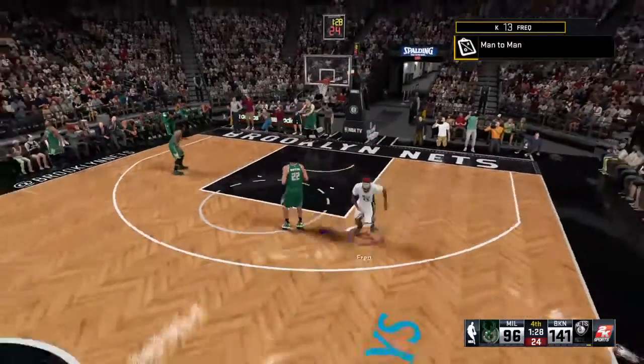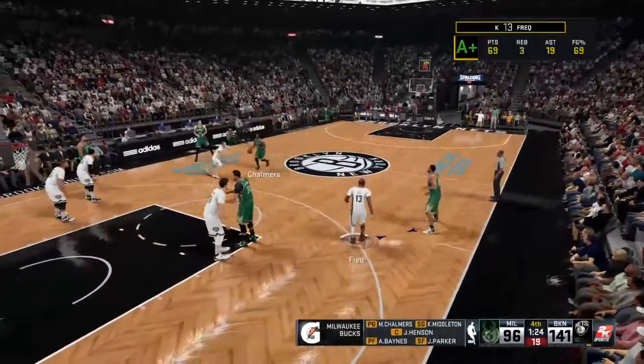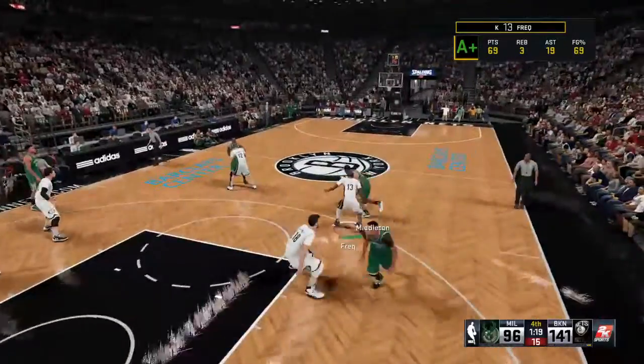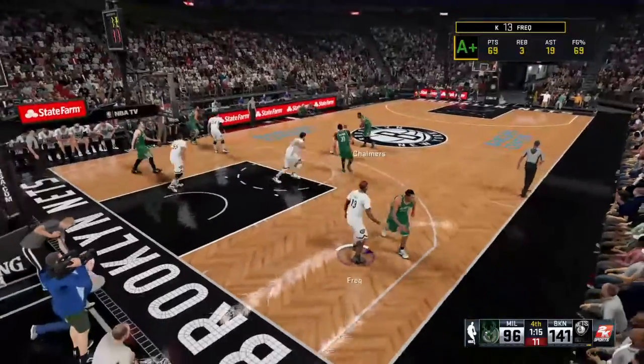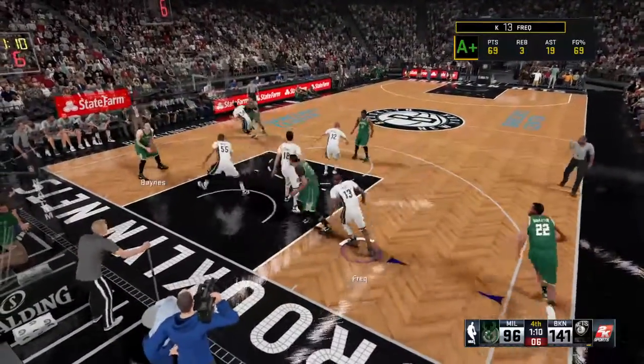And for Milwaukee, Chalmers is out there with Chris Middleton. Then there's Parker. Then it's Aaron Baines. And it's Henson in at the 5 down low. And one team is just completely outclassing the other tonight. Spirited performance, and it really ignited what is turning out to be a monster win here for the Nets.